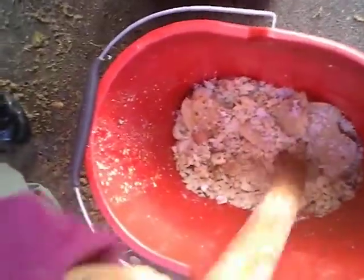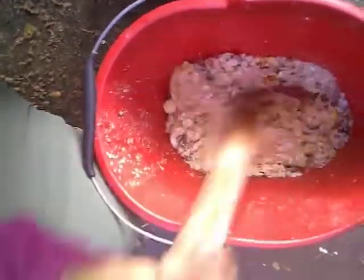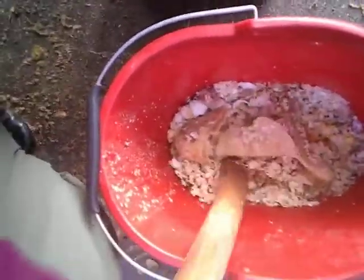And the thing is, chickens are very good at picking out what they do not like. So if there's something in your chicken feed and you wonder if they're going to eat that, just try it. If they don't eat it, they don't like it. Simple. And you learn for next time.